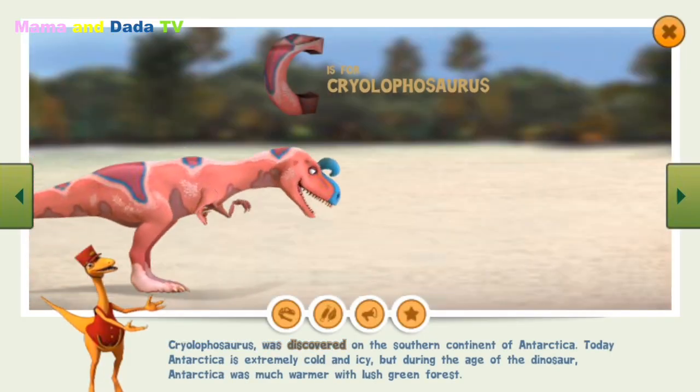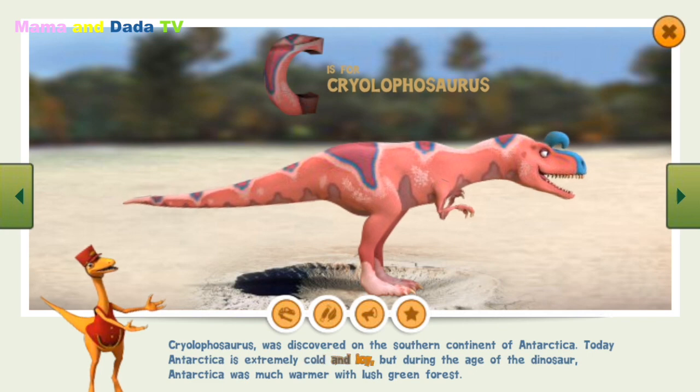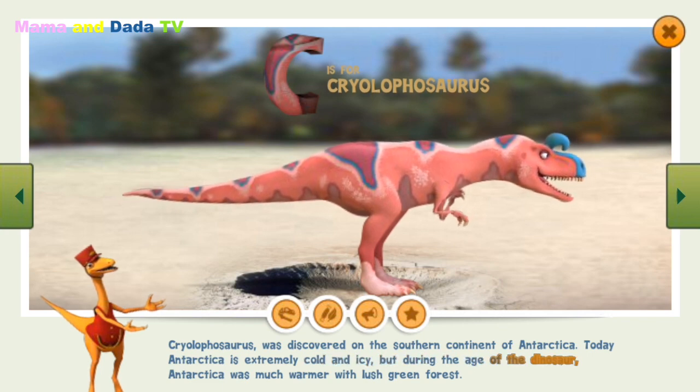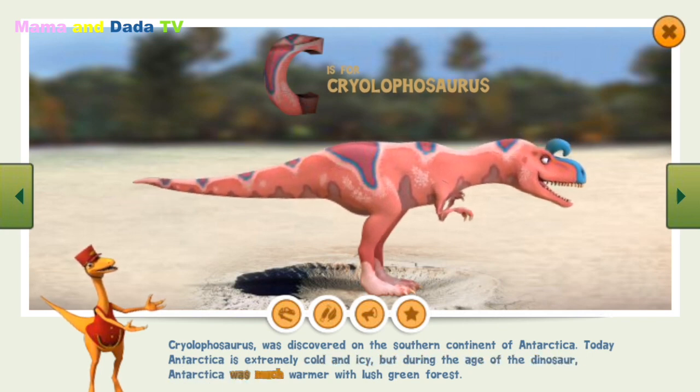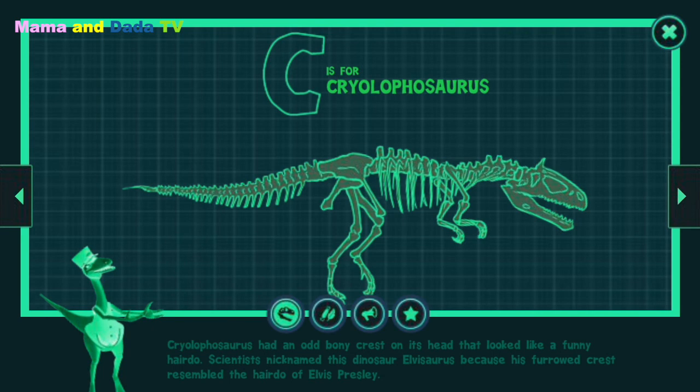Cryolophosaurus was discovered on the southern continent of Antarctica. Today, Antarctica is extremely cold and icy, but during the age of the dinosaur, Antarctica was much warmer with lush green forest. Cryolophosaurus had an odd bony crest on its head that looked like a funny hairdo. Scientists nicknamed this dinosaur Elvisaurus because its furrowed crest resembled the hairdo of Elvis Presley.